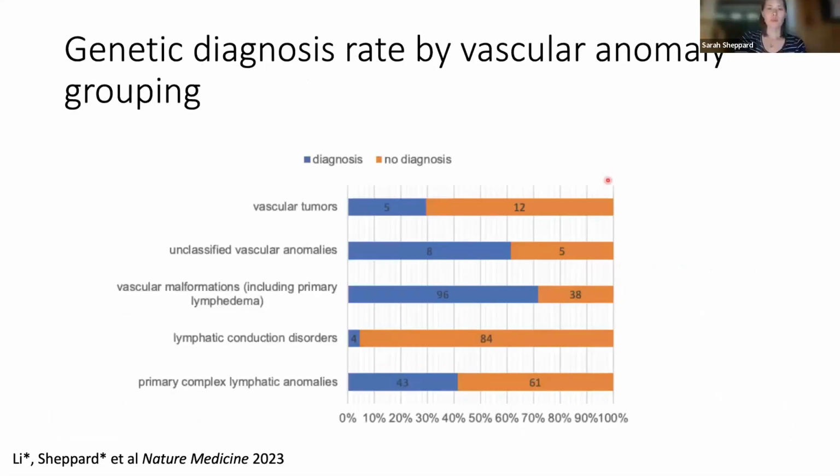And so when we looked at the genetic diagnosis rate by vascular anomalies grouping, we saw that individuals with vascular tumors had a diagnosis about 30% of the time. Individuals falling under the unclassified vascular anomalies had a diagnosis about 60% of the time. And those with vascular malformations, which included primary lymphedema, had a diagnosis over 70% of the time. Individuals with those secondary lymphatic conduction disorders very rarely had a diagnosis.